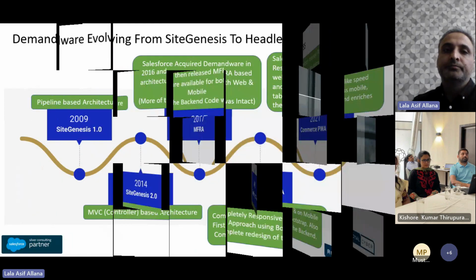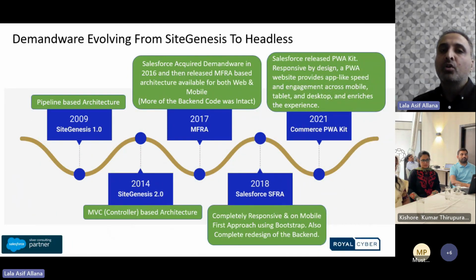All right, so let's talk a bit about how Salesforce B2C commerce, as it is called nowadays, actually evolved. Back in 2009, it was introduced as Demandware, by a company called Demandware, with the version SiteGenesis 1.0. The version which came in 2009 was based on pipelines, one of the frameworks. Then back in 2014, this pipeline version got enhanced into a controller version, based on MVC architecture.